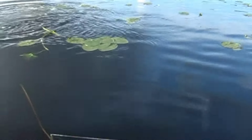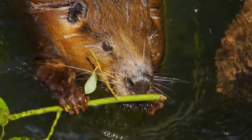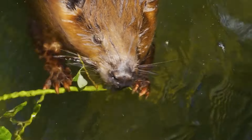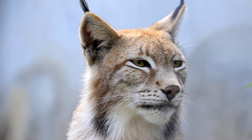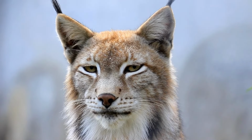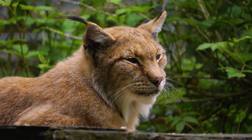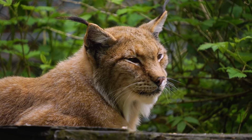Pike, perch, and the massive European catfish inhabit these waters, making it a paradise for anglers. During the warmer months, you might see beavers swimming or busily constructing their dams along the shorelines. On land, the forests surrounding the lakes are home to deer, wild boar, and if you're exceptionally fortunate, you might catch a glimpse of a lynx, though these elusive cats prefer to keep their distance from humans.